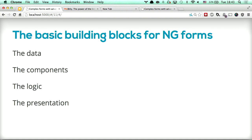So what are the 4 basic building blocks? And this is just my own abstraction of what these 4 building blocks are. I imagine we have the data that we're going to be collecting. We have the components, such as the input fields, the logic themselves, which manage all the data, and the presentation.